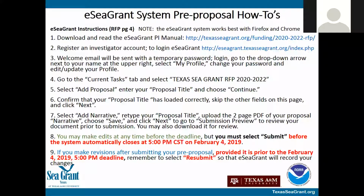Then you can make edits at any time before the deadline, but you must select Submit before the system automatically closes. And if you make revisions, that's fine. After submitting your pre-proposal, you can always then go in and make any revisions if you'd like, and then be sure to click on Resubmit. And again, that's allowed if you are doing this prior to that 5 o'clock deadline on February 4th. Clicking on Resubmit will allow the EC Grant system to record your change.